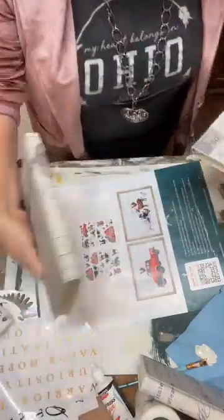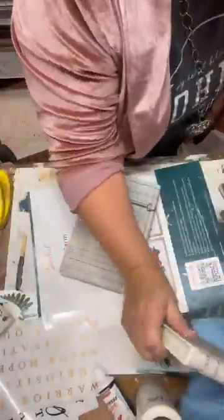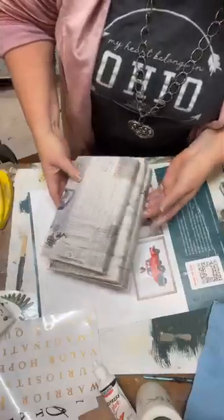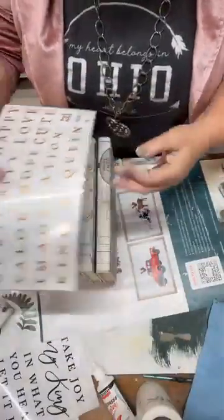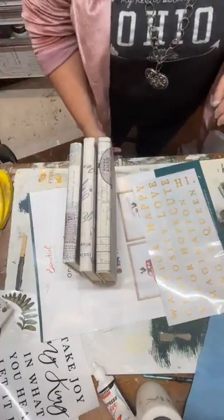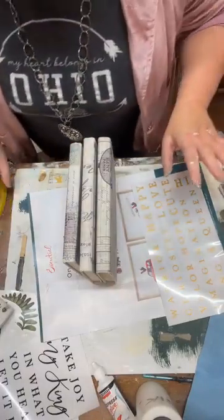Okay. Let's see what we think. I had a totally different vision, but putting it together, it's looking better. Because I have these words out, I was going to put a word on each. I think we're going to go ahead and go with it, and maybe just add gold accents to tie it all together. Let's go ahead and put our words on there and see what we think from there.